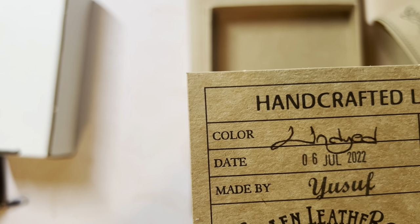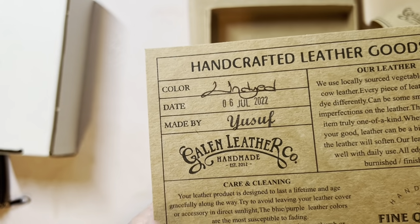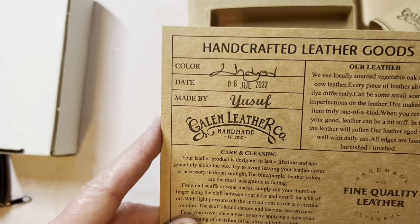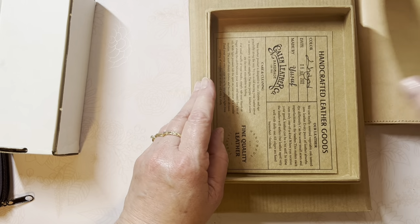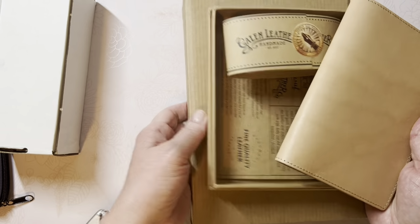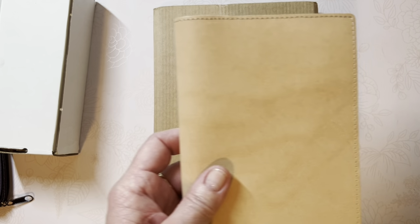And real quick, this is Undyed. It was made on July 6th by Yousef. It has care and cleaning and then their leather information. So we'll put this aside. I'm really impressed at how flexible this is.